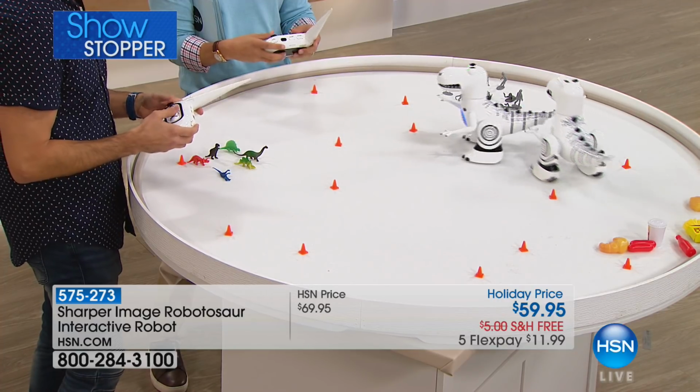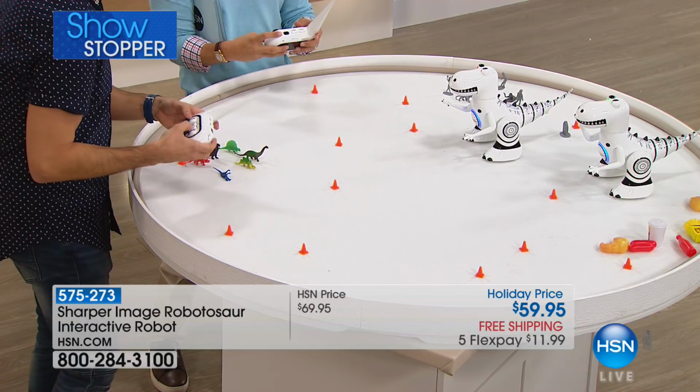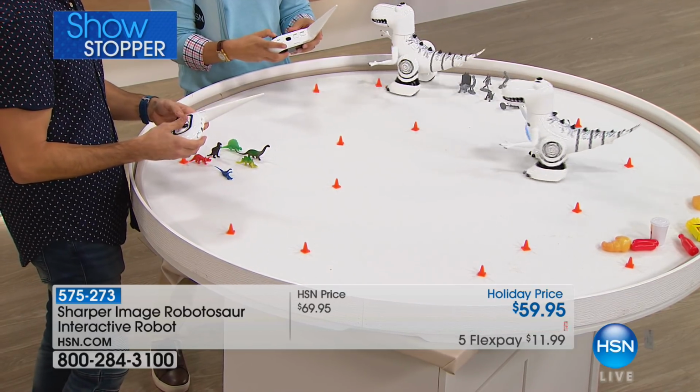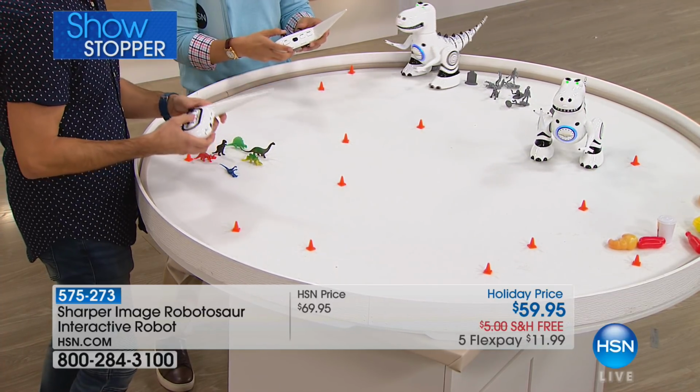Now, when I got this home, I'm the type of person who reads the manual. By the way, this manual is half a page. This is not really a manual. So I had my buddy Luke come over and play with it because he's like my go-to toy expert. He's around 10 years of age. By the way, this toy's for 6 and up.